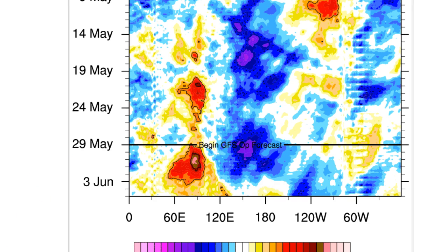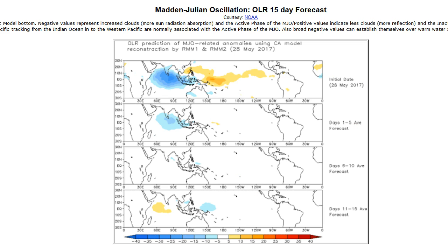That's good news. Let's go look for more: outgoing long wave radiation forecast charts. Fancy way of saying cloud cover. More clouds suggests the active phase of the MJO, lower pressure. Okay, and blues are, see the negatives? That means less sunlight reflectivity off the ocean surface, means more clouds, means the active phase of the MJO. And of course, the yellows and oranges, more sunlight reflectivity, suggesting high pressure, suggesting the inactive phase of the MJO.